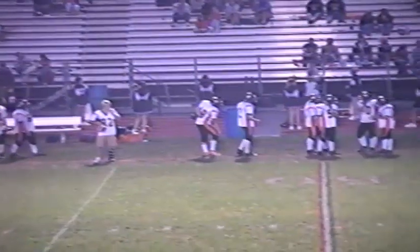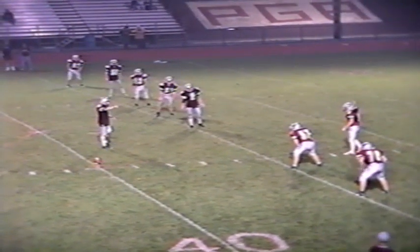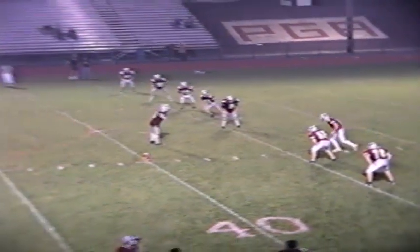7:50 remaining in the ball game. The Trojans now trail 23-12 here to the hometown Cardinals of Pine Grove. Back with the Pine Grove kickoff here in just 1 second. Okay, Pine Grove set to kick it off now, following their 3rd touchdown of the ball game, and here it comes.